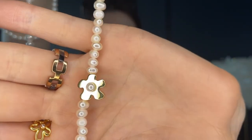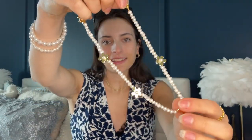So, so cute. And there's 1, 2, 3, 4, 5 flowers on this necklace. These kind of necklaces are so on trend for the second summer in a row. I usually make my own necklaces when they're beaded, but this kind of flower you cannot make yourself. So I'm just so excited to see on the side. It's so adorable. Beaded necklaces are just so in for the summertime.